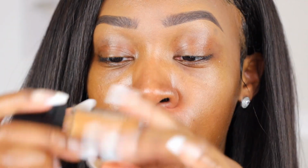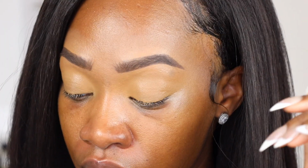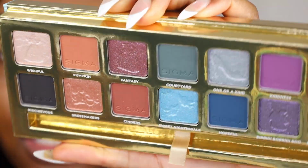So I'm gonna go ahead and prime my eyes. I'm gonna be using the Lip Bar Quick Conceal, which we got and played with in our last video. Now I am gonna go ahead and set my concealer because I don't want the matte shade that I put on there to bleed or turn into a different type of shade. Like I said, this is what the palette is looking like.